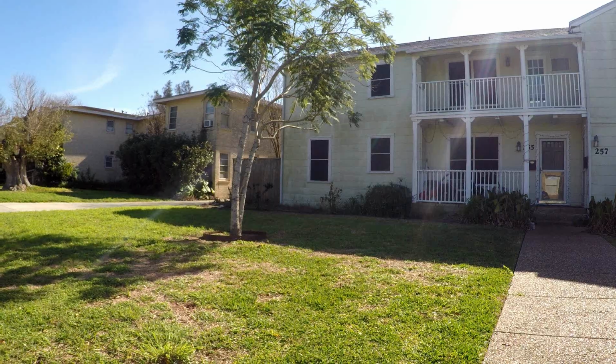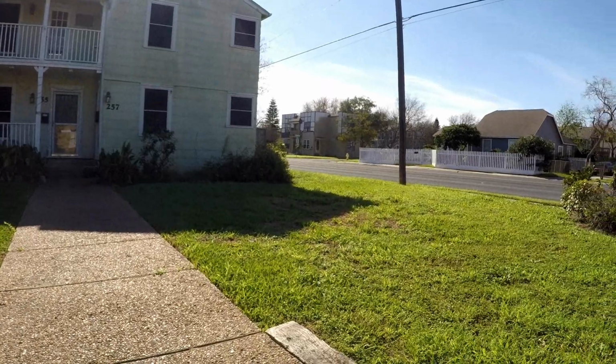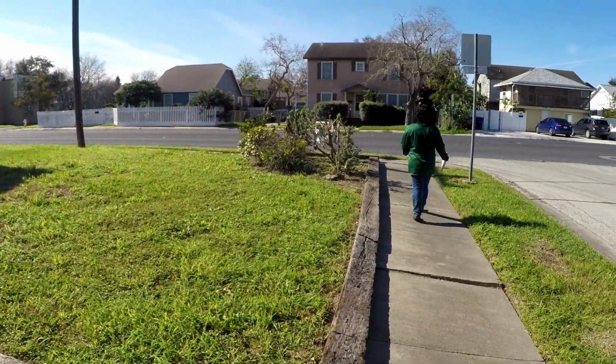So we're gonna go and eat breakfast, and I'll see y'all when we get over here to the job site and we're taking measurements. Alright guys, so this is the property we're doing the mulch estimate on and bordering.